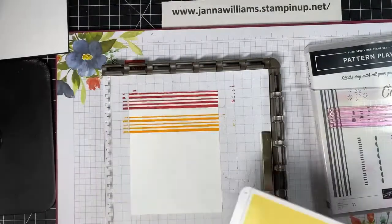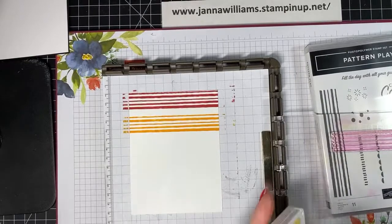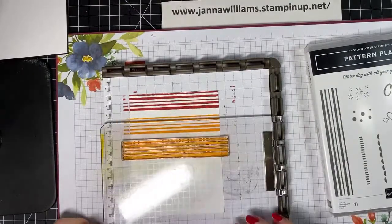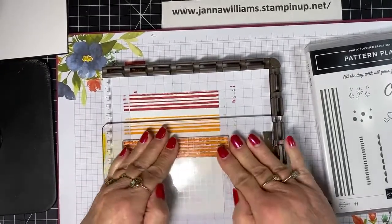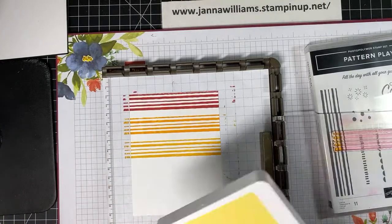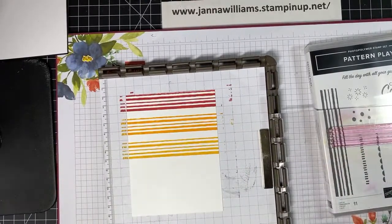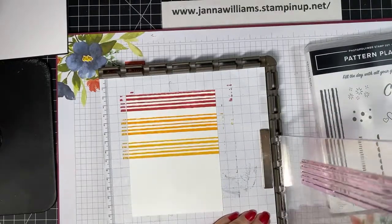And next I'm going to use Daffodil Delight, and I need to remember to pick this up and move it down again. So Daffodil Delight. I've got a roast cooking in the oven, so my house is going to smell all yummy. So there's that. And next, I'm going to use Garden Green. Move it down another notch.